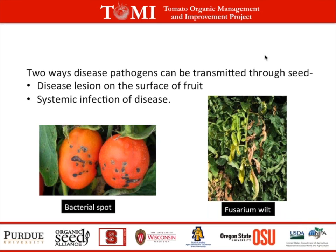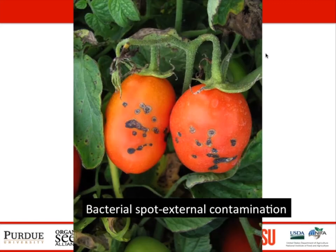So although fruit on that plant would not show the disease, it's possible that the fungal spores would go right into those seeds. So the two ways, lesions on the surface of the fruit and systemic infections, could cause a seed to have pathogens or be disease transmitted. Here's bacterial spot, external contamination, and again, you'd want to avoid saving those seeds.